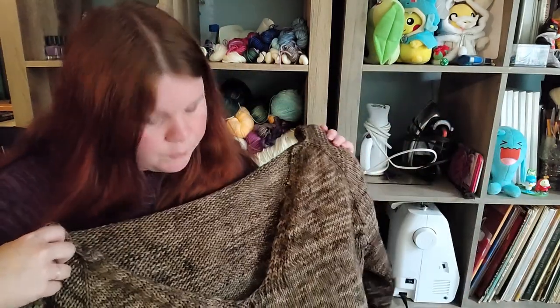I had never knitted a hoodie before, so I wanted to knit a hoodie, so I signed up for the Thorsten Knits test knit for this, and I do really like it. I think I will definitely get a lot of wear out of it, especially when it gets more into fall. I'm super excited for fall. As you can see with the purple, Halloween fall.